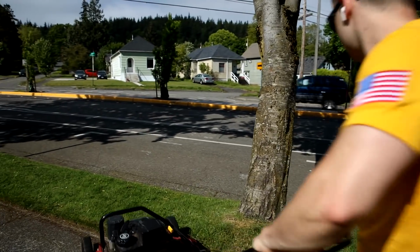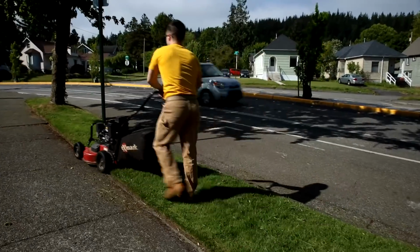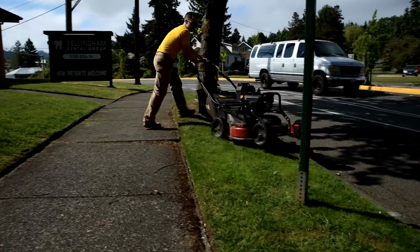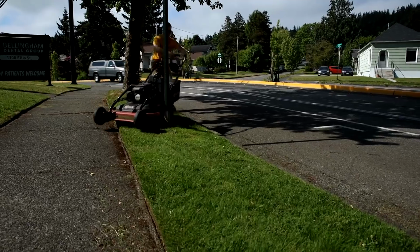I have to give credit to Exmark on the pull starter on this bad boy. Although as much as I would love an electric start, it's not feasible on a cheaper mower. Obviously electric start is nicer, but every single time I pull this cable, it starts up right away.